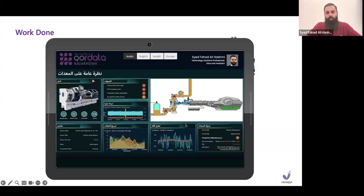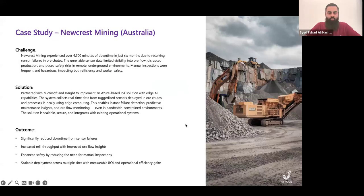A few of the other use cases that we have seen that are catching up pretty fast in the world, apart from our own customers who have implemented the solution, is one of those, the Newcrest Mining, hailing from Australia, where they experienced 4,700 minutes of downtime in just 6 months. And for someone who actually knows what mining would look like and how tricky it can be and how many small cogs are involved in the industrial solution specific for mining, this is a number that should jolt anybody who's reading it.